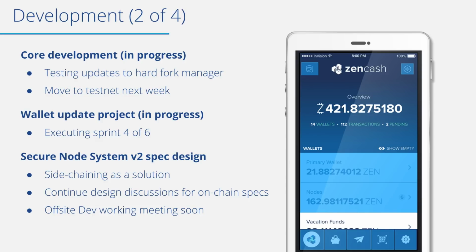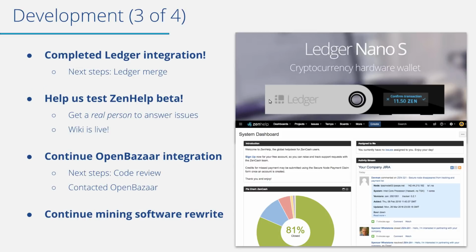And development slide 3 of 4. So this is where, Jake, if you're available, chime in on the ledger, because we have some really good news here. Basically, the code's ready. It's pushed to the Ledger team, and we're waiting for a merge for their next firmware release. But we had some issues going through it, and it's been quite a process. So the team did a great job on it. And Jake, if you're available, why don't you chime in for a minute or two and just kind of explain how the process went? Yeah, sure.